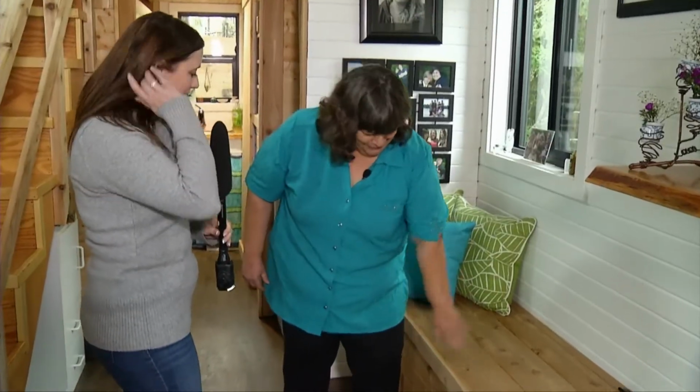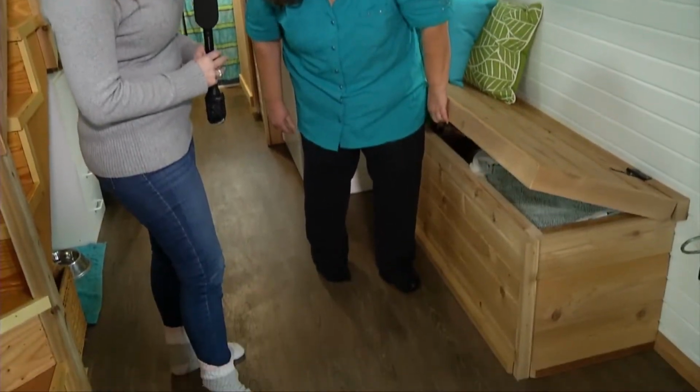So I have a storage bench that is great for when company's visiting, for extra seating, and holds quite a lot in there. Because I went for a somewhat larger tiny house, mine is 28 feet, I didn't have to do lots of things that needed to be multi-purpose.